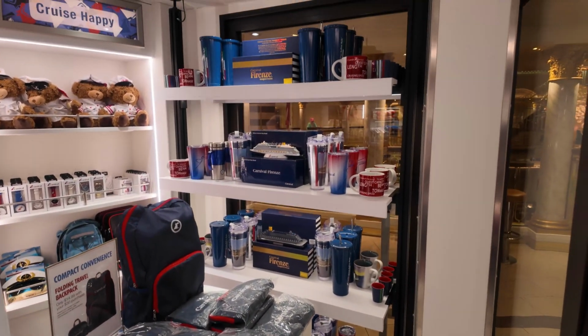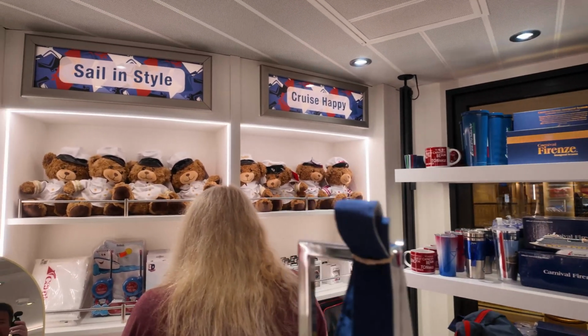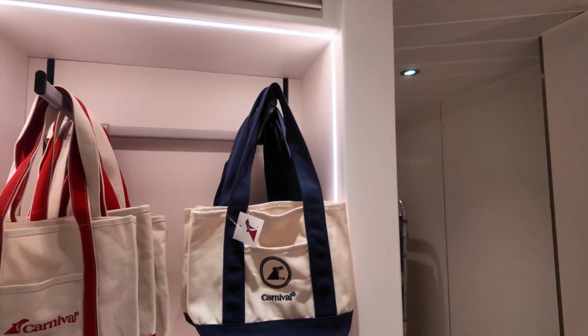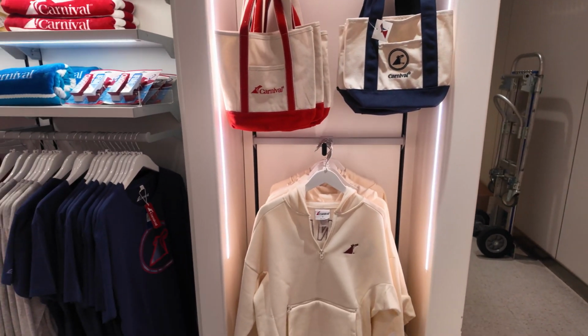They even have little luggage bags in case you overbought and you need some more space in your luggage. They have bags and tote bags that you can use to carry your items as well if they don't fit in your suitcases. They're always thinking.